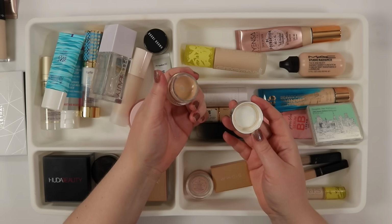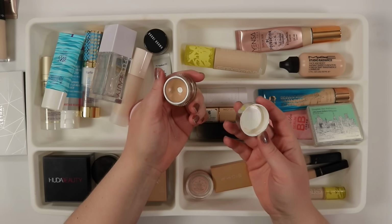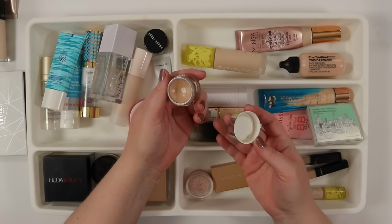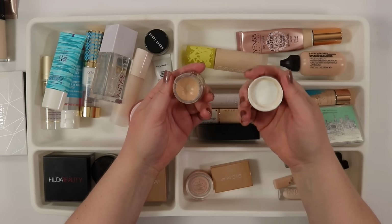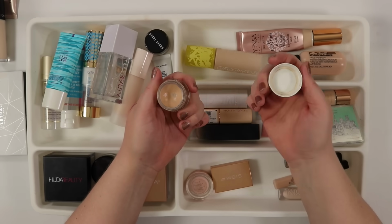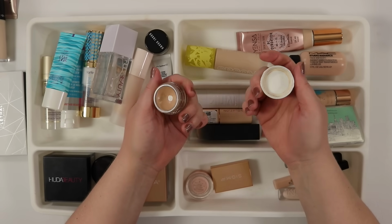Last couple of things, I have the Glossier Stretch Concealer. I have really enjoyed this. It's my second one, so I've already gone through one. I have pan on this. I'm gonna finish it, but I don't use this nearly as much as I used to. I don't really reach for it like that.